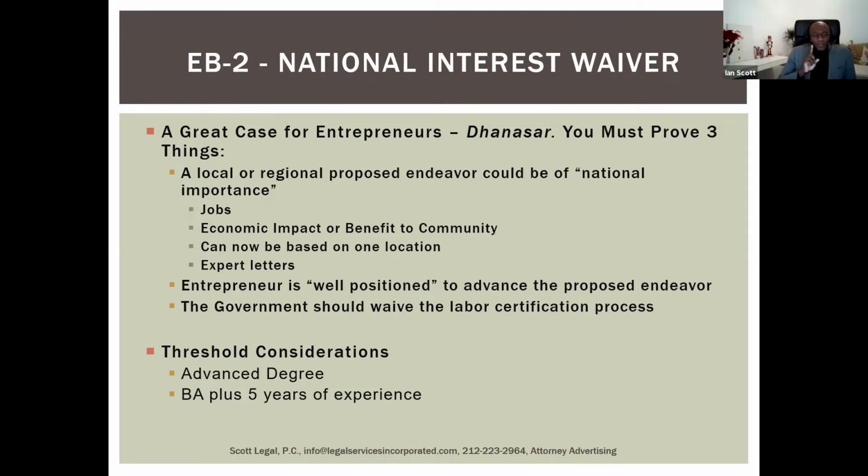Yeah, so I'm going to come back to that. So the answer is it could be. I think it absolutely could be, but let me come back to it and maybe put some parameters around what would have to happen. So for example, if I wanted to apply for a national interest waiver, if I didn't want to wait for my kids to turn 21, what would I have to do? And I definitely have an answer for that. So let's run through the criteria.